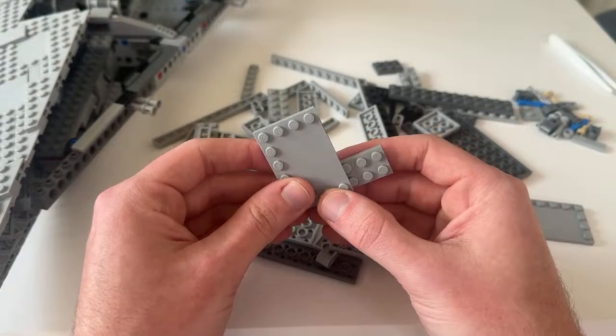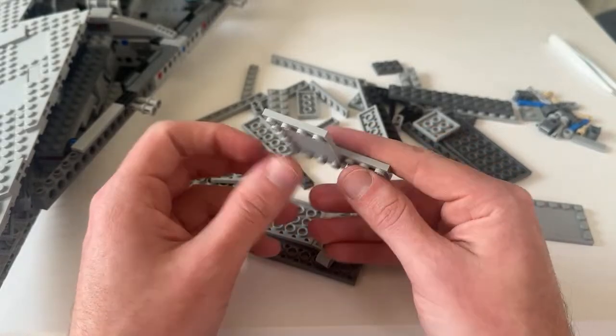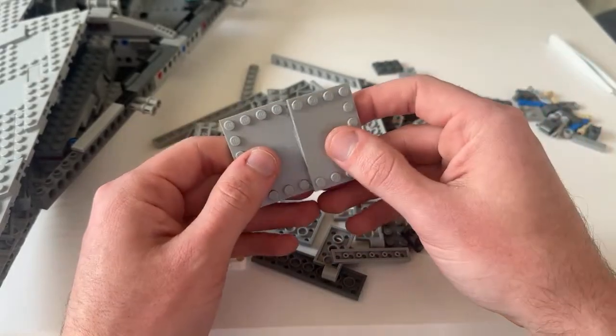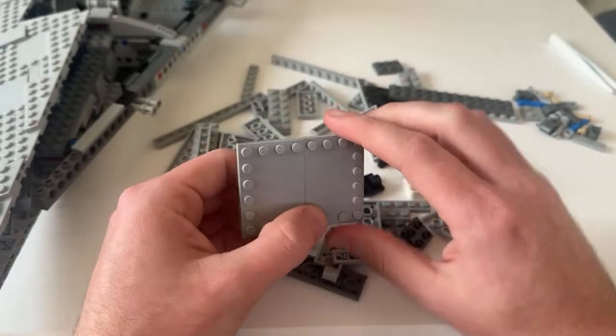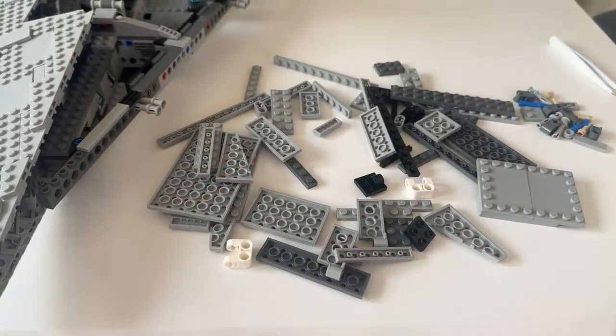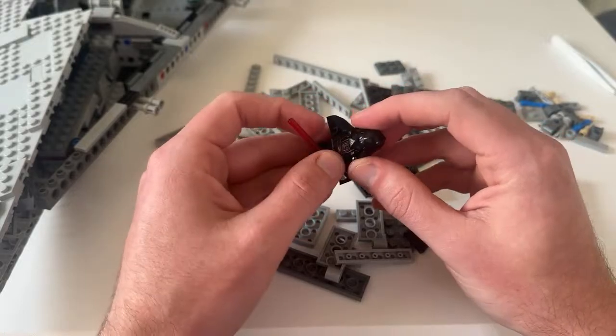Did you make Darth Vader? I did. You do make Darth Vader in the first bag. And if you give me just a second, I'll bring him out for you to look at. Let's see, where's Darth Vader? Hold on.